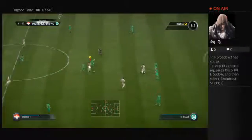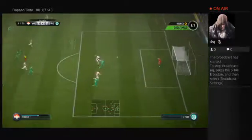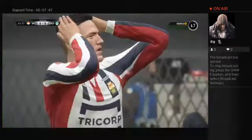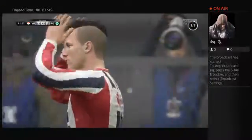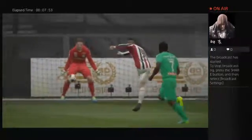Mendes. Slipped past his man now. Well, they're in a good position here. Opportunity here. Oh, he had a real go. Well, you can't knock him. He was in the right place at the right time. Just couldn't provide the finishing touch.